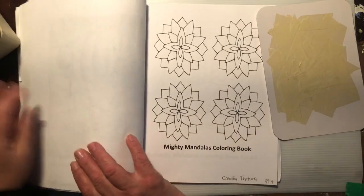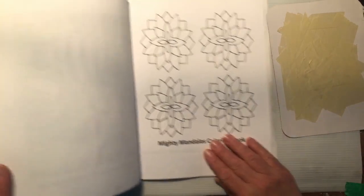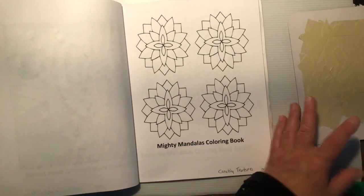So we are coloring today. I hope everyone can hear me, right? Can you hear me, Lynn and Rosie? We're coloring these pages from my book called Mighty Mandala's Coloring Book. And today is all about textures.